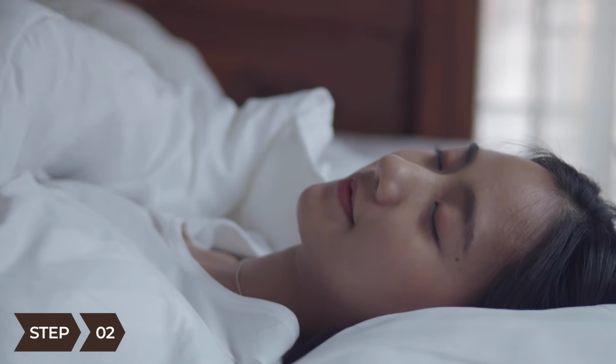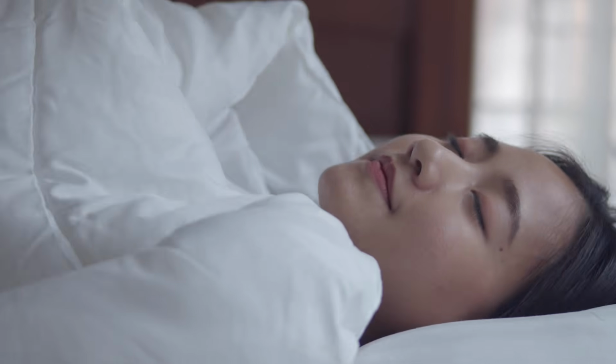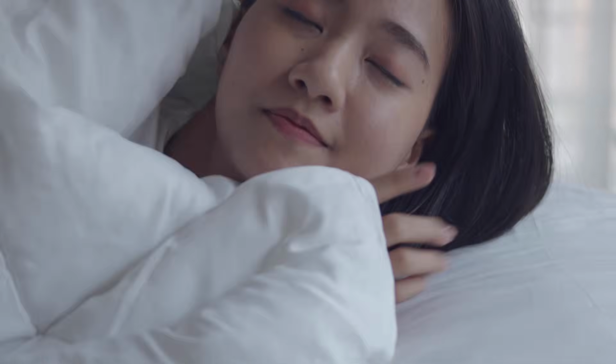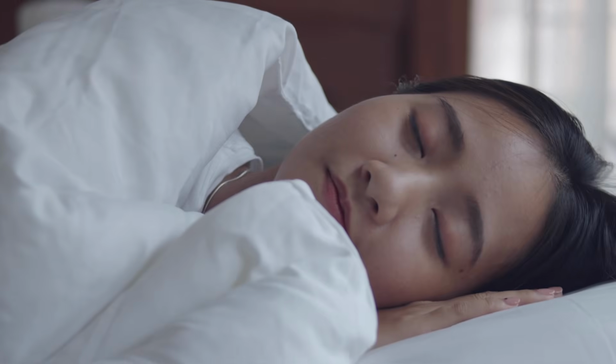Step 2. Get sleep, an important factor in the growing process because it repairs and replenishes your body. Kids and teenagers who are still growing need 8.5 to 11 hours of sleep a night.